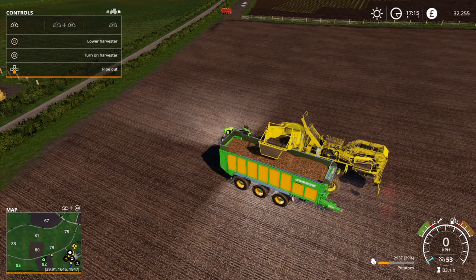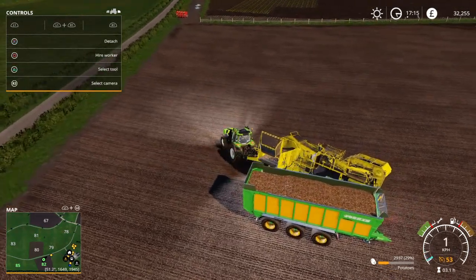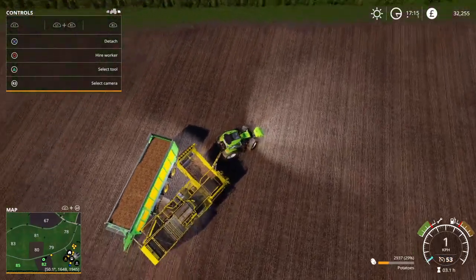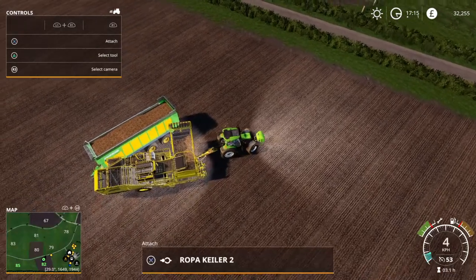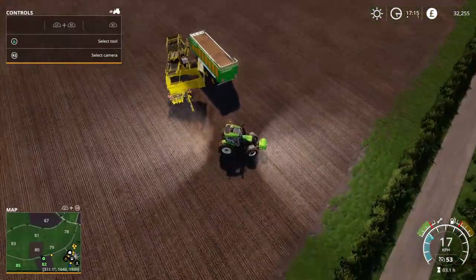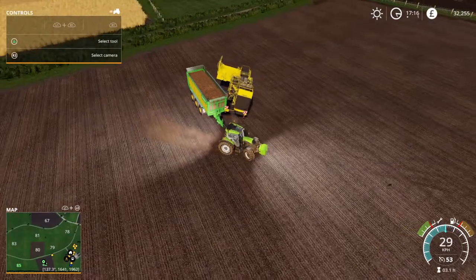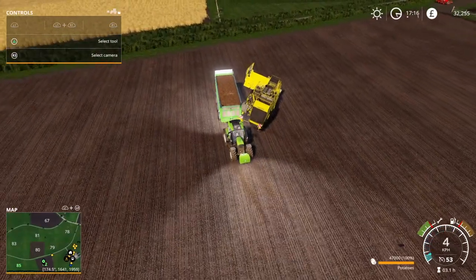Okay. It's full. Try and hook up. Okay. Must be just stuck in the side of the trailer there. It is a little bit of an awkward one to unload and load.